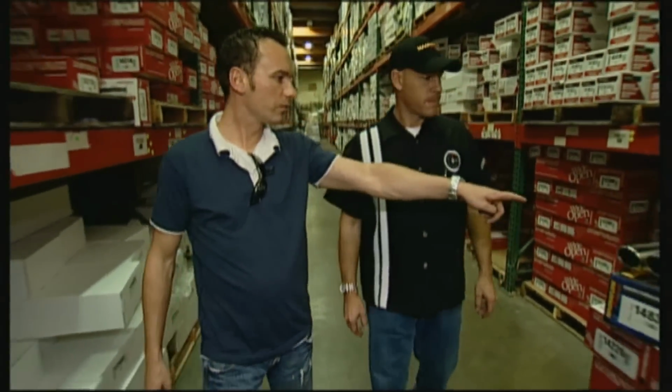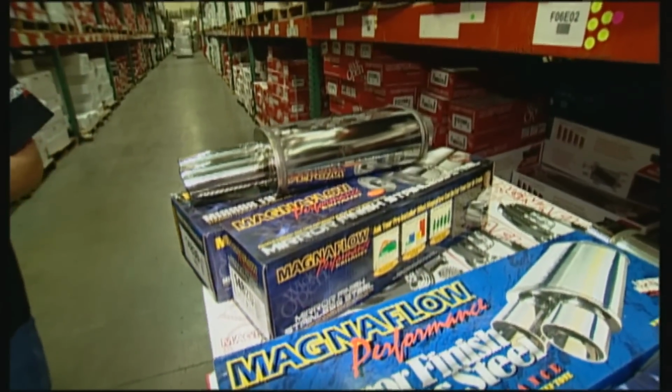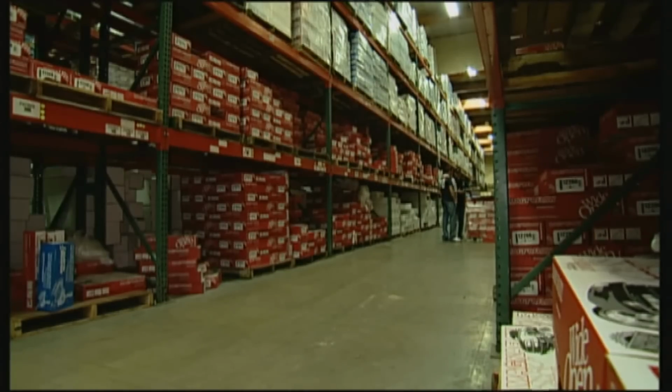So I know that's... Is this one for the German market? It is homologated. I don't have the homologation stamp on it because we don't do that for North American product, but every product that we manufacture for Germany, we do the homologation stamp right on the product.